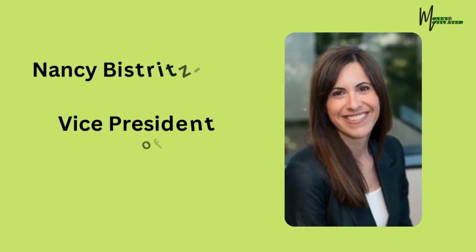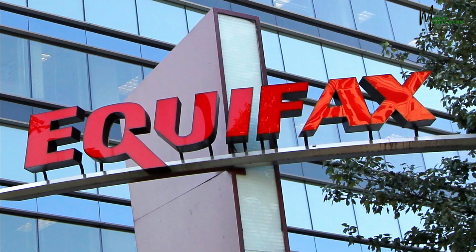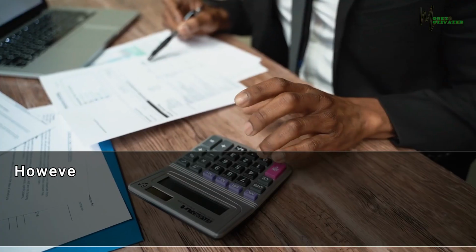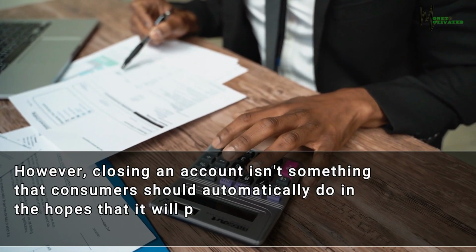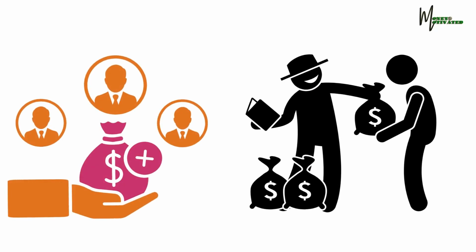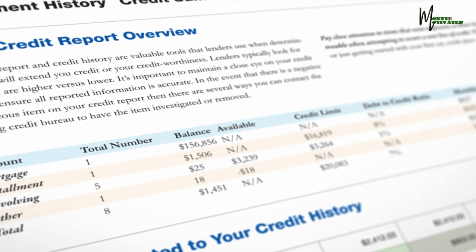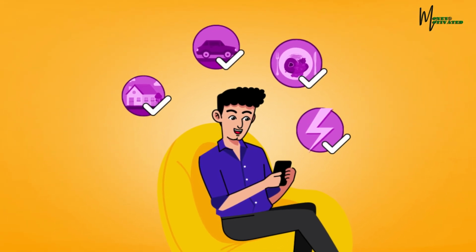According to Nancy Bistritz-Balkin, Vice President of Communications and Consumer Education at Equifax, an account that's paid in full is a good thing. However, closing an account isn't something that consumers should automatically do in the hopes that it will positively impact their credit score. Lenders and creditors look for responsible habits, such as having an account with a long history and a solid track record of paying bills on time every time.